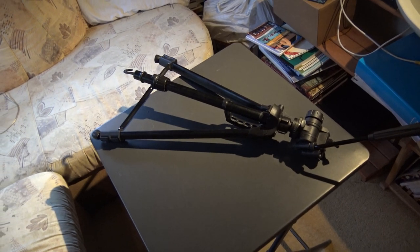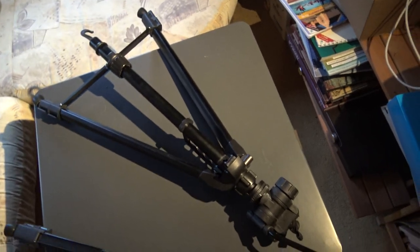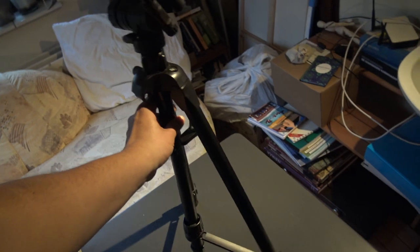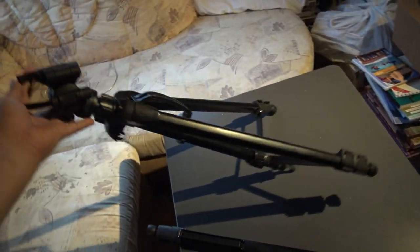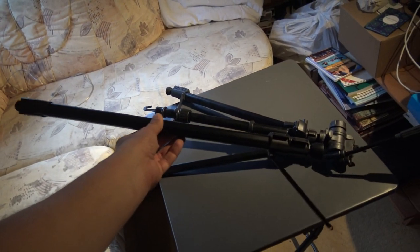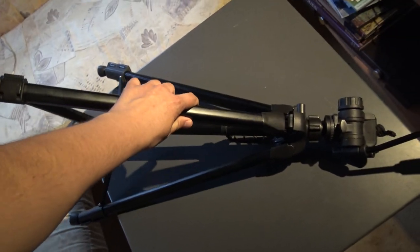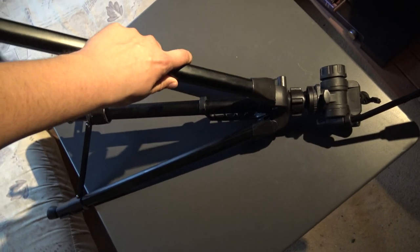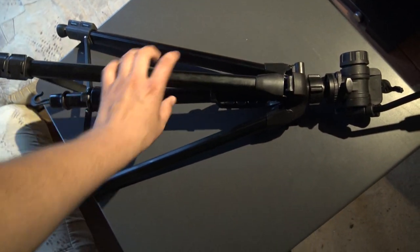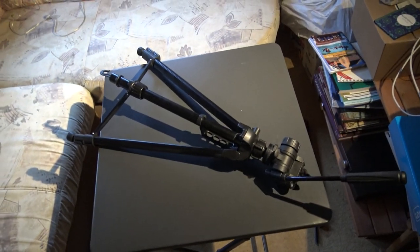And when it comes to equipment, ladies and gentlemen, here we have one problem. This is the tripod that I use to film all my videos. When I film outdoors, this is what I use to mount my camera on. But as you can see, it cannot stand up because one of the legs is irreparably broken off. So that sucks. That means I'm gonna have to buy a new tripod.